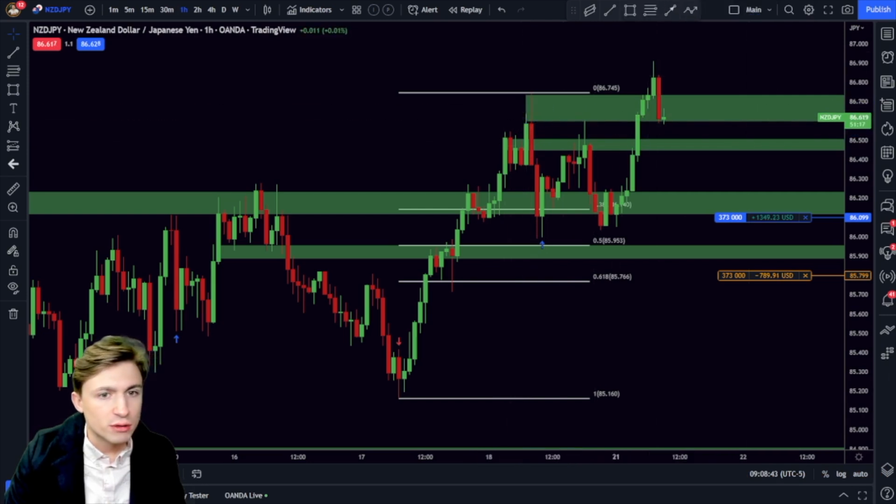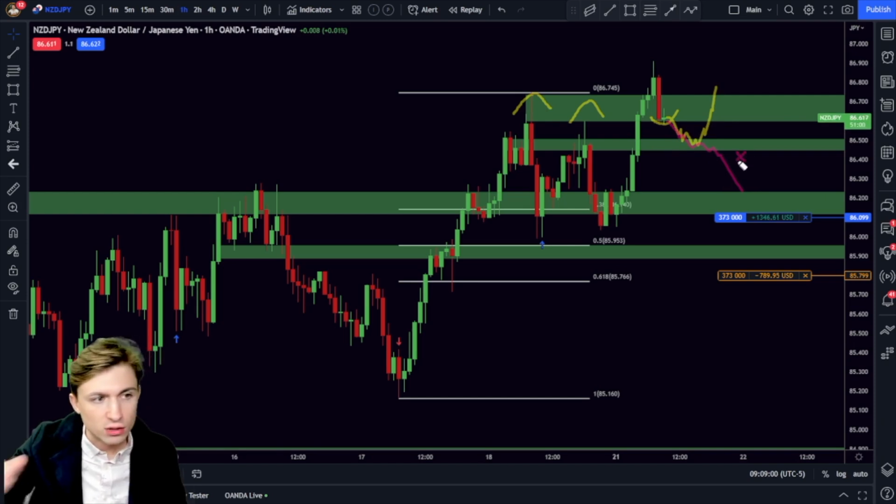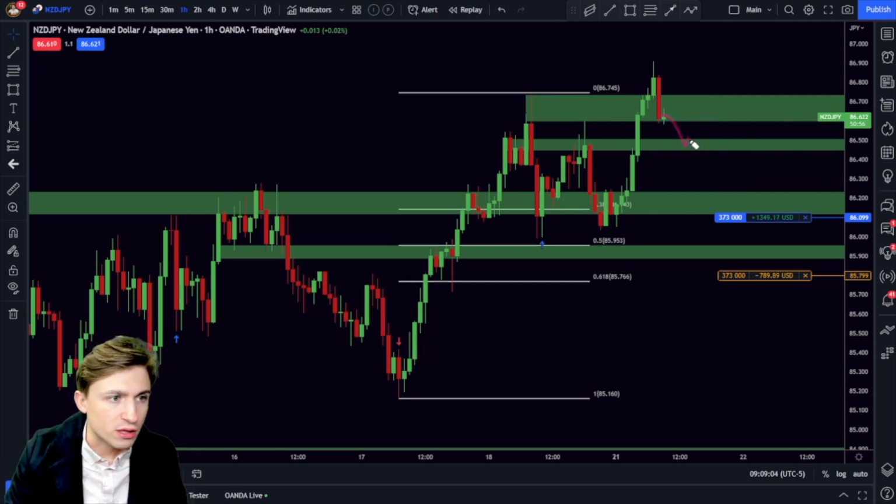So we are currently retesting a broken area of past resistance, right? So I really don't want to see this thing break much lower than a retest of this zone. So if we break this level, 86.50, that's going to be a point where I'm going to say, okay, let's just cut the trade. We'll take profit there. And if we see this thing rally back through the highs, then I'll gladly hold on and try and trail stops further.